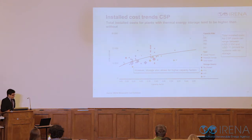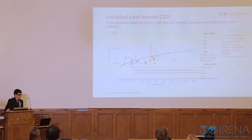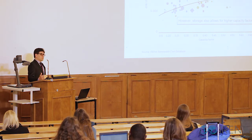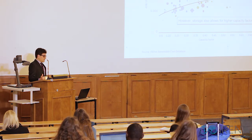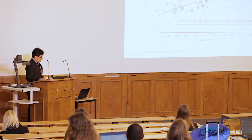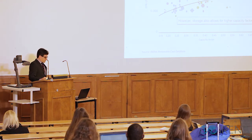So overall, the range has been quite broad up to 2016 for CSP, of around 2,500 to 11,300 per kilowatt for systems with no storage. But as I mentioned, recently more and more projects are being built with storage. So this has increased the cost a little bit, but the range has been a little bit narrower, in the sense that it goes from 6,000 to 13,000 more or less per kilowatt.